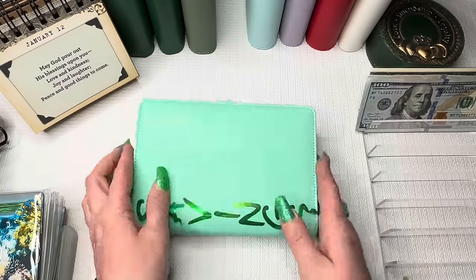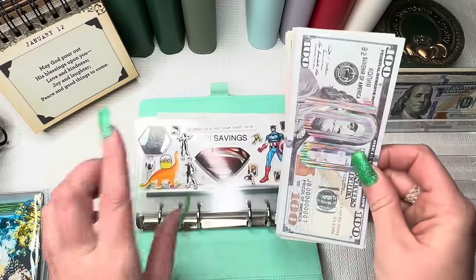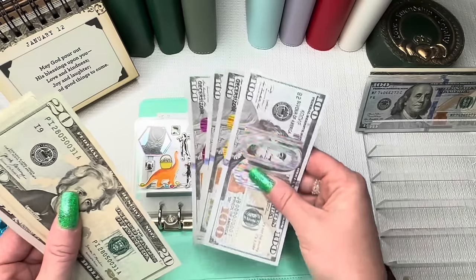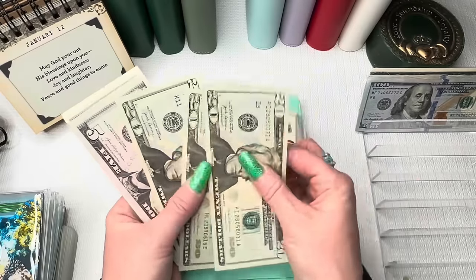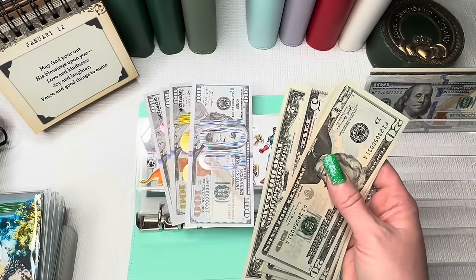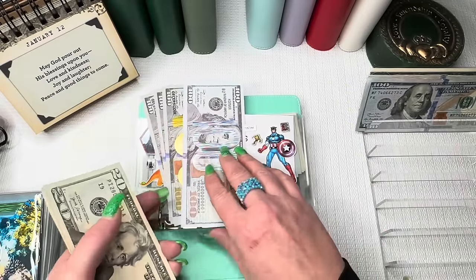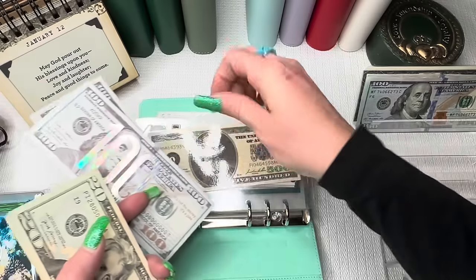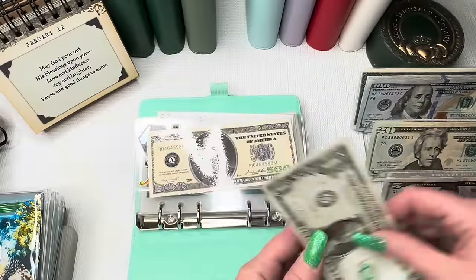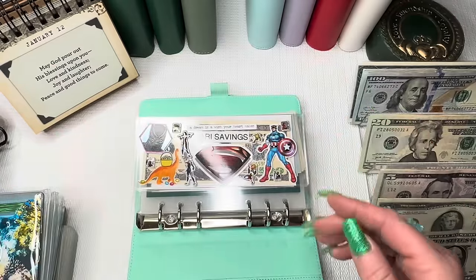And we're going to start with the savings binder because I want to get those $500 prop bills in here. That is super exciting. So both of my girls are $1 away from being at $500 in their high yield savings account. So Helena has $400, $20, $40, $60, $80, 95, 97, 99. So I did keep $2 out of my wallet to be able to add one more dollar so that we can switch this out for a $500 prop bill for Helena. So this is super exciting to have $500 put aside for her.